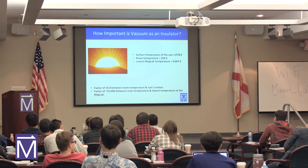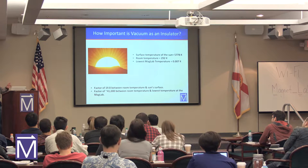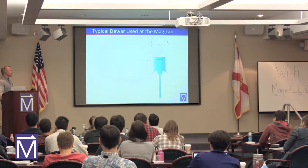So imagine opening your front door in the morning and the sun is parked right outside your door. That's what you're doing with an ultra-low temperature experiment, where just inches away you have 300 Kelvin, and you're maintaining 7 millikelvin over just the space of a few inches. So I can't overstate the importance of vacuum insulation in a cryogenic apparatus.